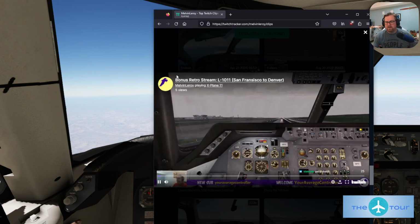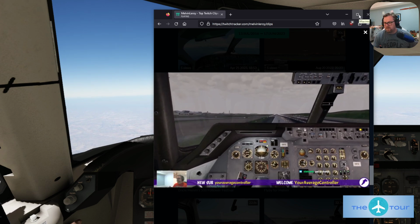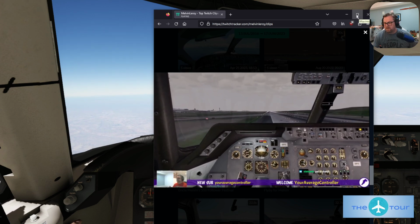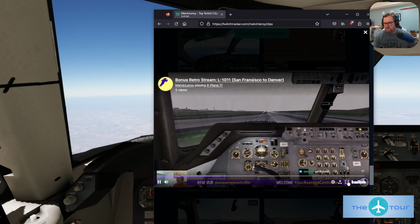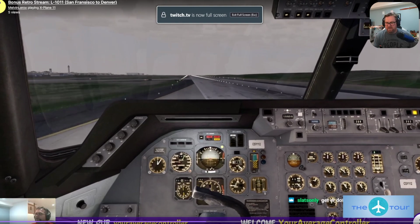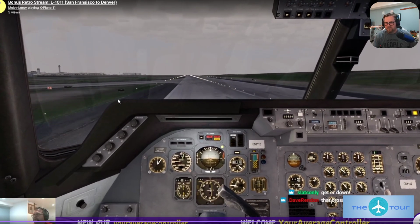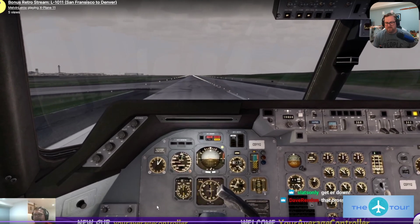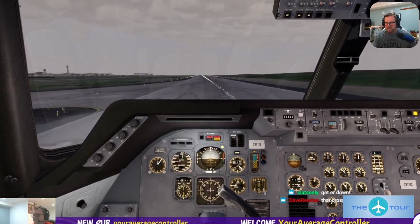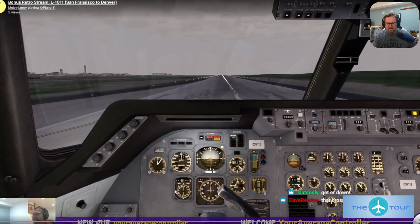Pull this over. Touchdown halfway soft. Just not even close to being on the runway. Come on, where are you going? Where are you going, girl? Where are you going? I'm in the L1011. All right, well. Look at the world around. It's like, oh my goodness. Jeez. That crosswind kicked my butt, you guys. It did.